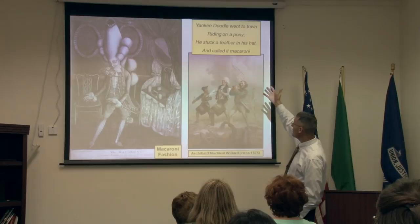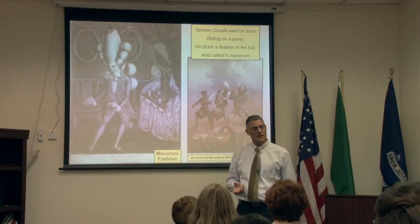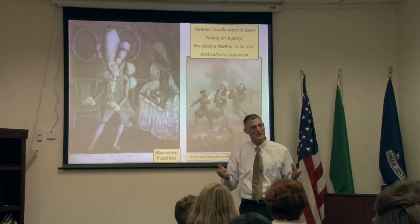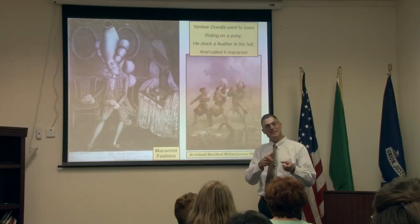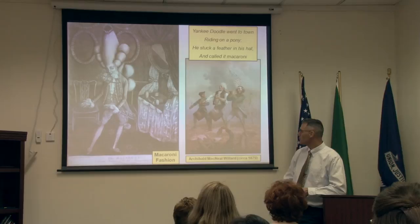They were taunting the Americans, basically saying that the Americans are a bunch of rubes. They think all they have to do is stick a feather in a cap and they can be a macaroni. So the Americans turned it around on the British and said, see, they think we're just a bunch of colonials here. They don't respect us. So they used that as the war cry in the Revolution. So that's where that song came from. Next slide.